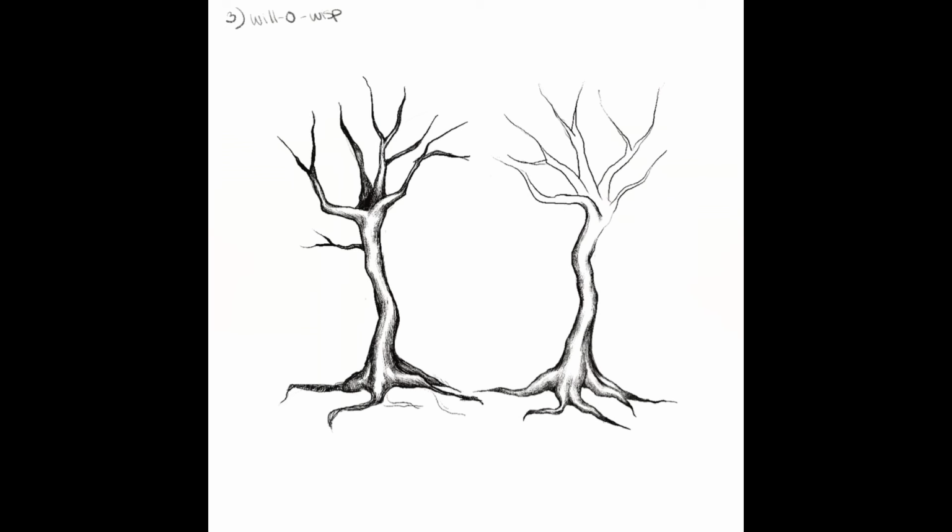Anyways, I did a lot of texture for the foresty part of it, and then the ghost is going to be blue, kind of transparent, done in full color.